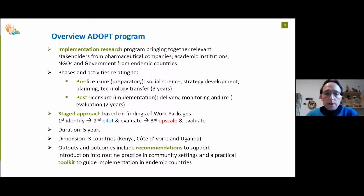In terms of countries, currently the ADOPT program covers 3 countries: Kenya and Cote d'Ivoire, where also the trials have happened, and Uganda, which has joined at the beginning of this year. At the end of this 5-year process, we should have recommendations to support the introduction into routine practice in community settings and a toolkit to guide implementation. And this toolkit will be generic enough so that also other countries can profit from that experience and can identify quite easily the key points they have to address to facilitate the introduction of the pediatric praziquantel.